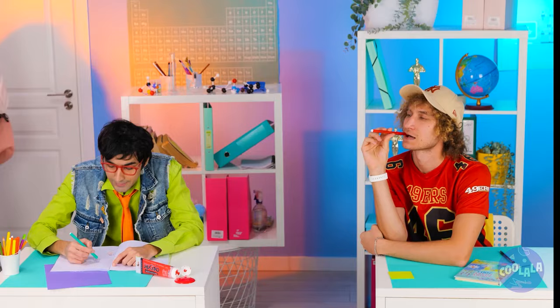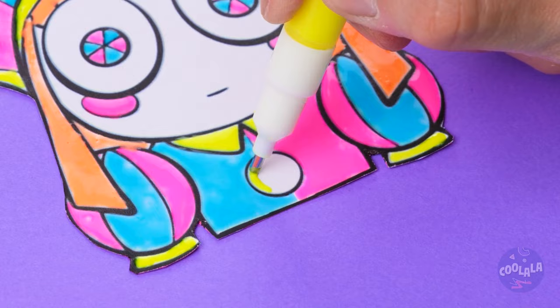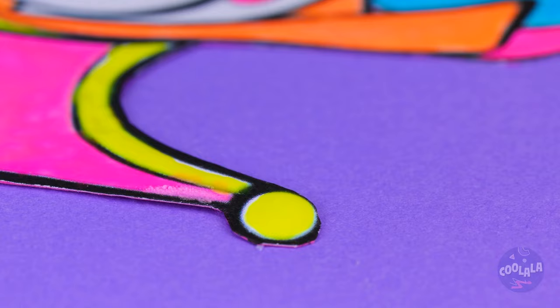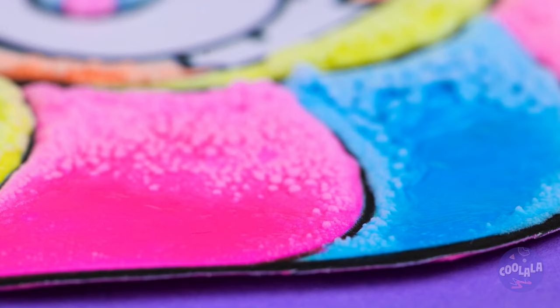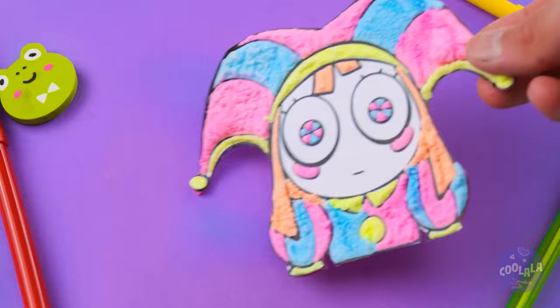Hey. And this is why we don't sit on desks. Don't worry. Art supplies to the rescue. Just color in this Pomni picture. Now let's turn on the heat. Things should start puffing up. Soon, we'll get a puffy Pomni. And she's the perfect thing to cover your stain.